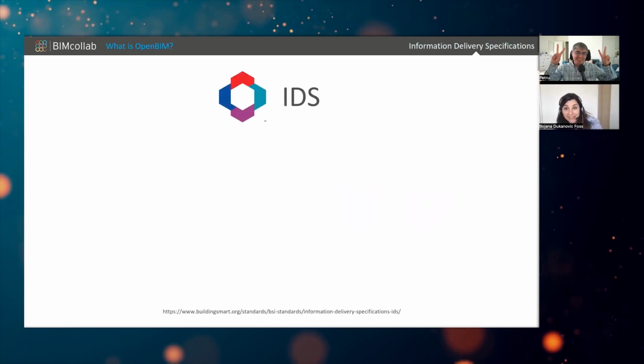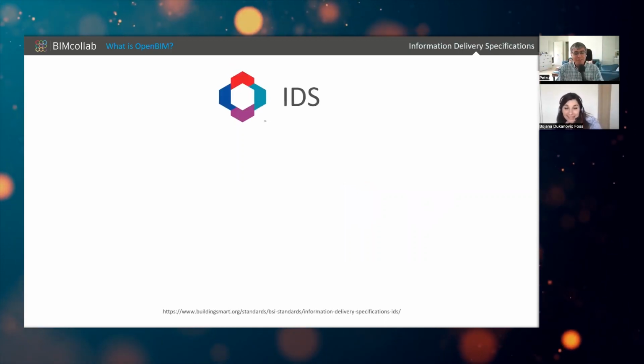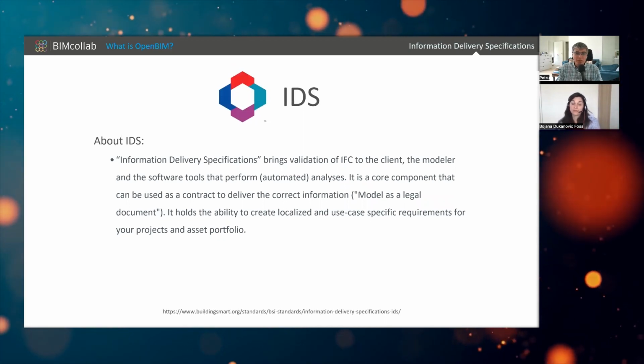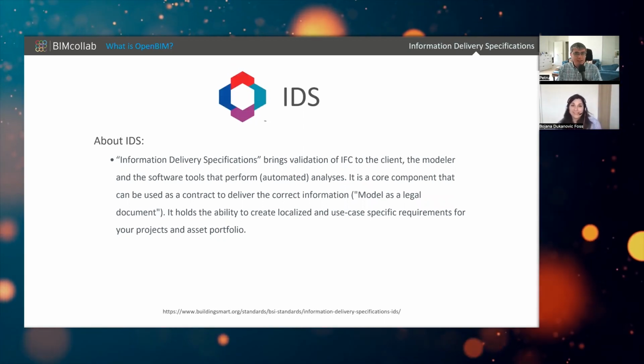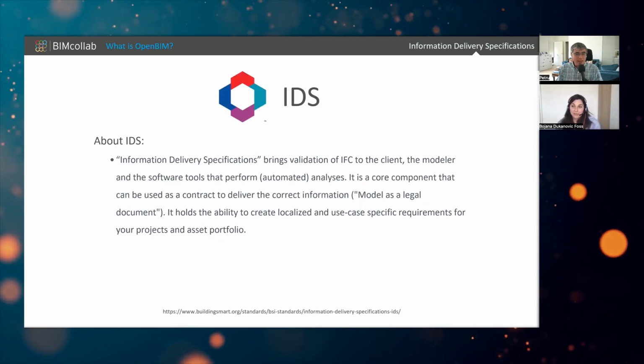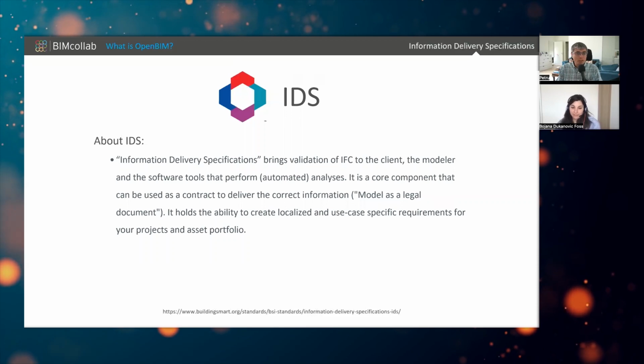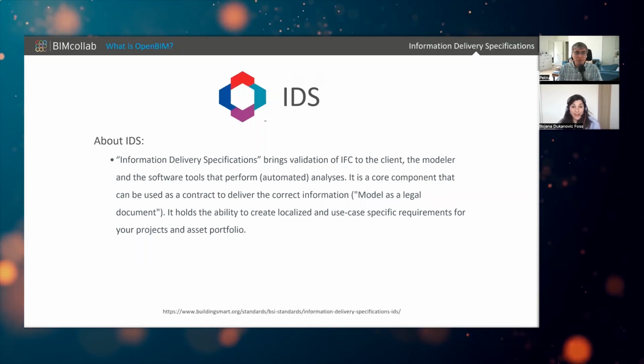Have you heard of IDS? I participated yesterday in the webinar by Menomix. Yes, Menomix, yes. I am already digging quite deep into IDS, and I will have a lot of content about IDS in the near future.